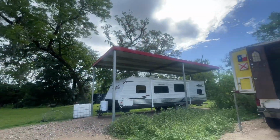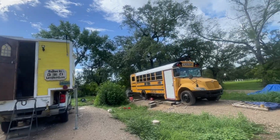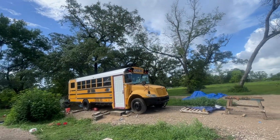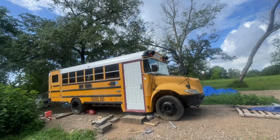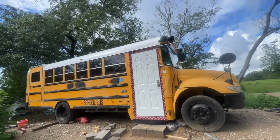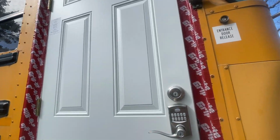Love Hut is still chilling in its spot in Brazoria, Texas, because we have been hard at work turning this school bus into a tiny home for about 2 months now. I believe if everything goes well this week, that we will finish her up.